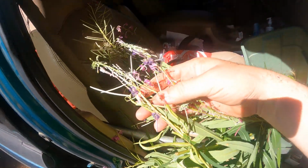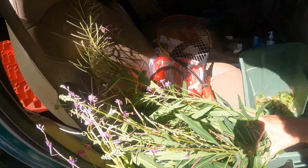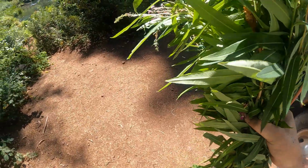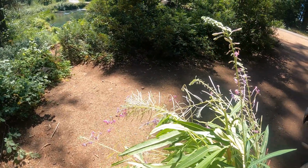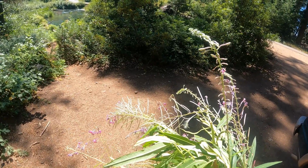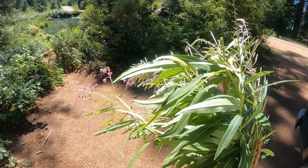This is fireweed. I picked a handful of this. The plant is edible. The roots are delicious. This plant does have medicinal use. In Russia they make kapori tea out of this, and the tea is used when you have a fever or the flu, and this will help break your fever. At least that's what I understand.